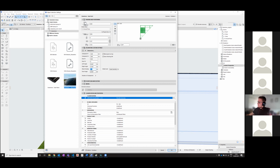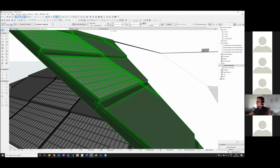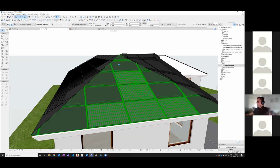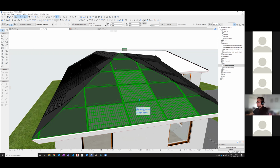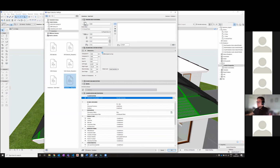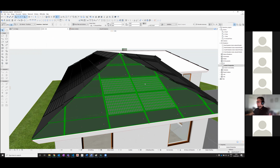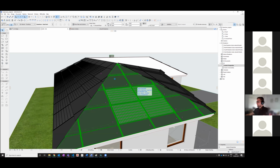You can change panel overlap. It's this distance between this and this. You can have dummy panels, for example, on top, but you can have dummy panels on the bottom too, a full row. So it changes, you can see. And of course, you can change solar panel width and height too.